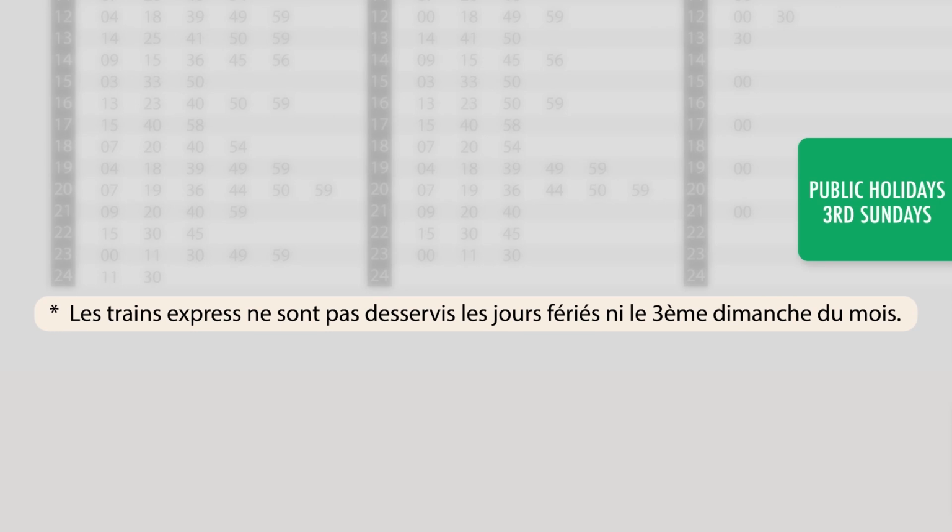There are no express trains running on public holidays and the third Sunday of every month. Jour férié, troisième dimanche du mois.